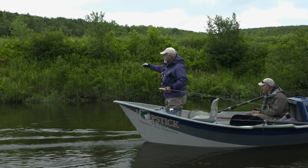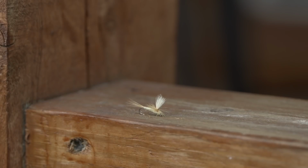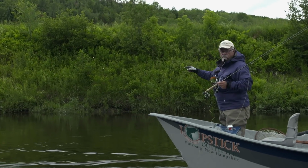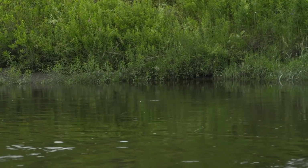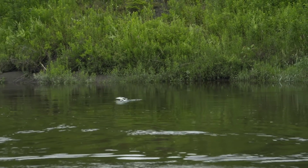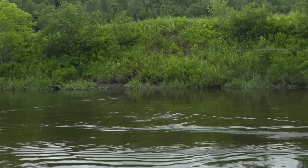So we got some along here. I'm gonna give it a try. I've got some light Cahills. That's what we think is coming off. So we just had a couple of rises here, and I'm gonna give it a try. Right there. Come on. Right there. Yes, there you go. Got him. Very nice. Not very big, but I got him. Hey, it all counts. They all count.